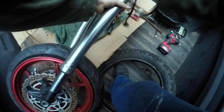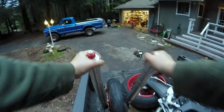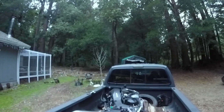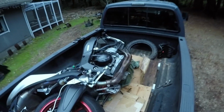Oh yeah, gotta love when you smash your fingers. Gotta love that part of the job. Let's get this out of here. It gives us a little bit more room to figure out where we're gonna put the gas tank and airbox and stuff. This thing is a ton of work. I'm sweating.